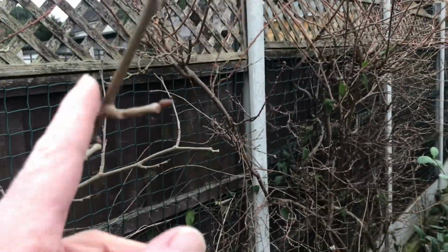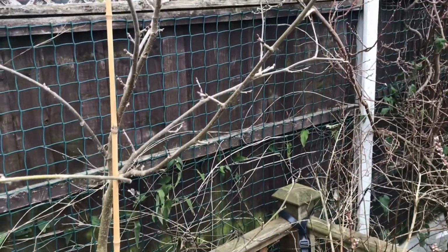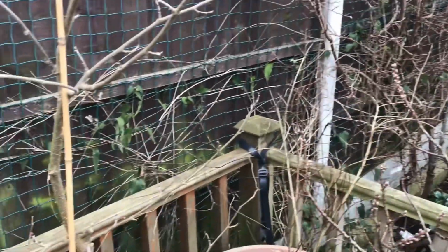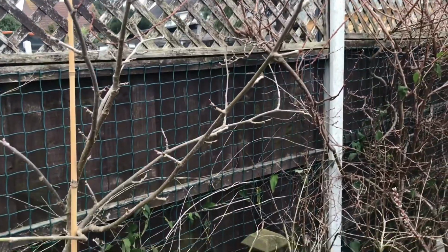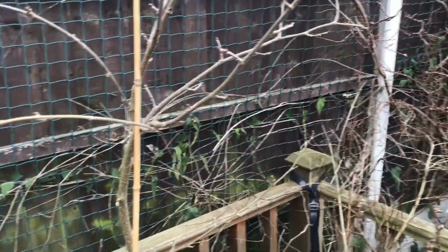Buds are starting to swell already, which is not ideal because they tend to wake up early and get frost damage. But we'll do a little bit of a tidy up on it, and I might try and find somewhere to put this in ground this year next to my little storage bunker.